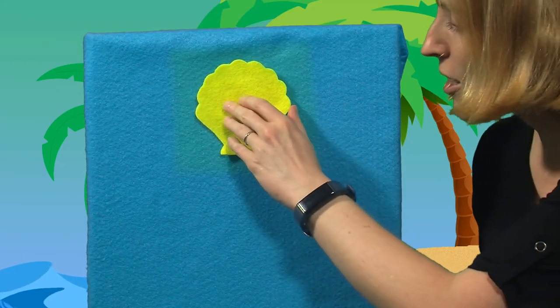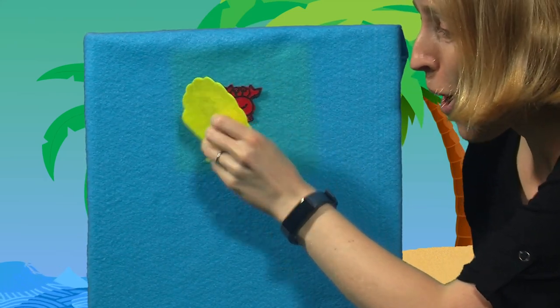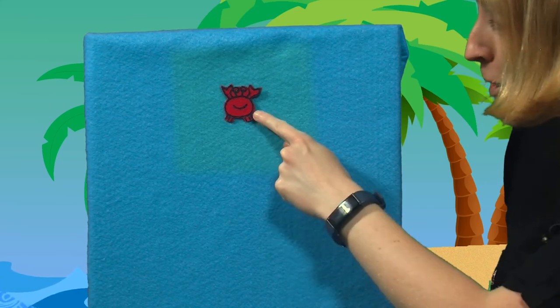That means it has to be behind the yellow shell. Little crab, where do you hide? Are you in the yellow shell? Let's peek inside. We found our crab! Great job, everybody. Thanks for playing this game with me.